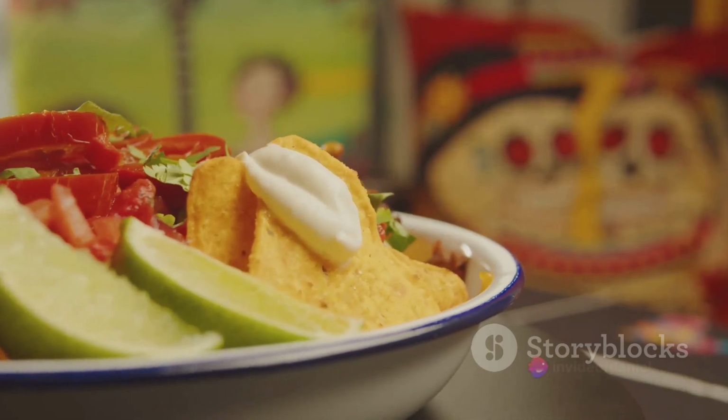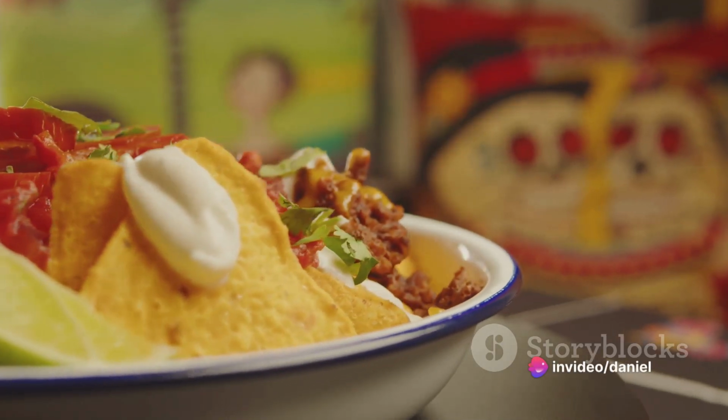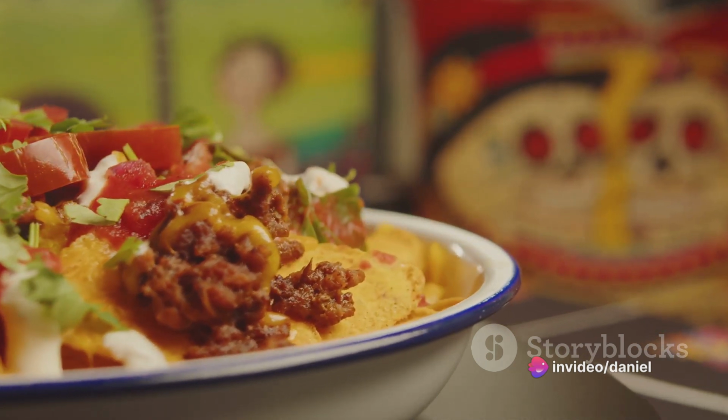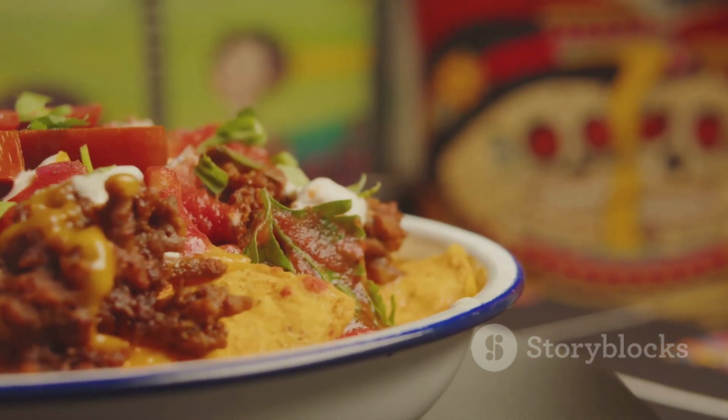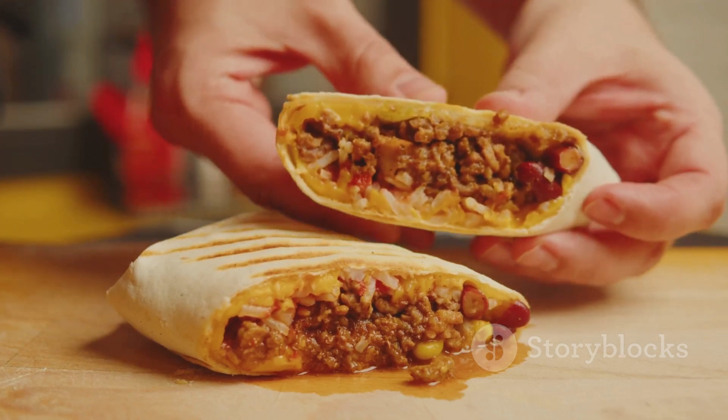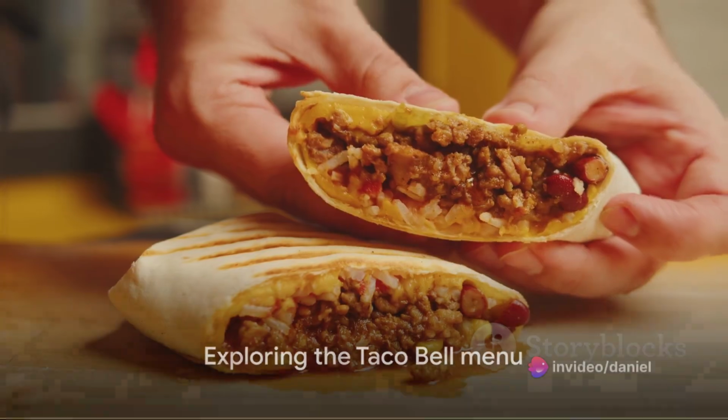And finally, we're rounding off this first order fiesta with the Chalupa Supreme. Imagine a fried flatbread boat loaded with seasoned beef, sour cream, lettuce, and cheese. It's a flavor voyage that's hard to beat. That's just the beginning, folks. Let's see what's next on the menu.